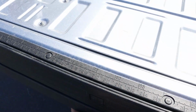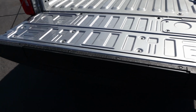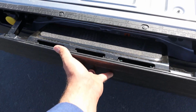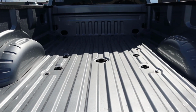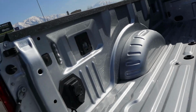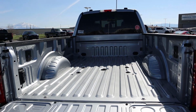Now popping to the bed area, first off with the tailgate, it does not slow lower down, so you do need to let it down with your hand on it or else it'll just plunk down. Anyways, we do have Ford's tailgate step with this, which is pretty sweet. And then you got the ruler here on the back. And you guys can see we've got the plugins for the fifth wheel prep. We'll talk about fifth wheel towing in a little bit because it's crazy. Anyways, LED lights here in the bed. And then if you're wondering, this has an 8-foot box.